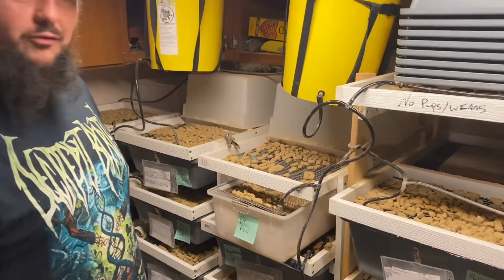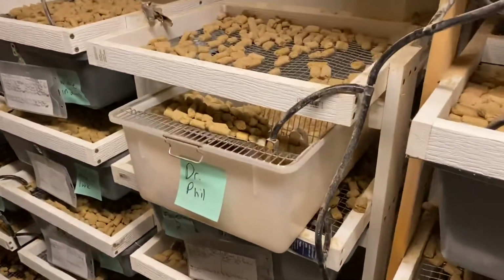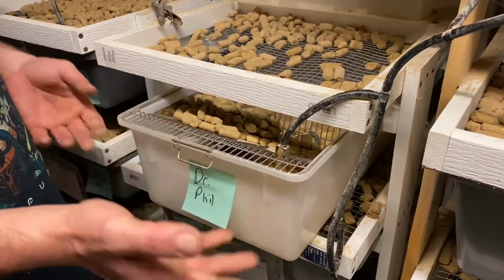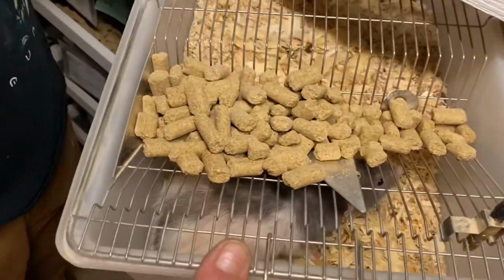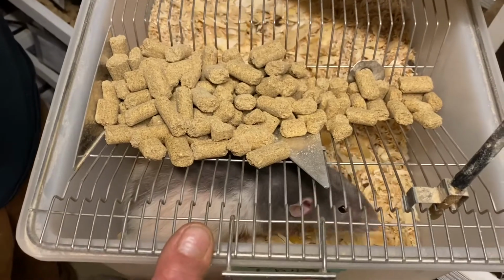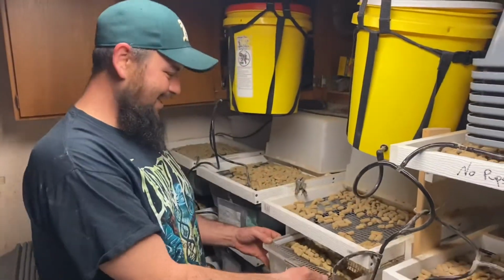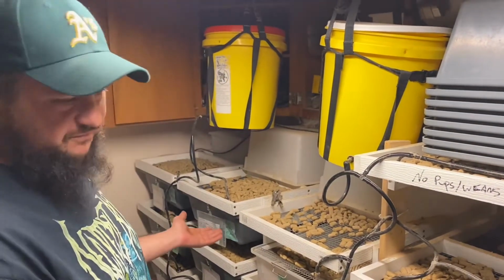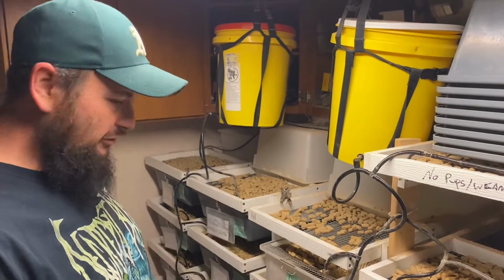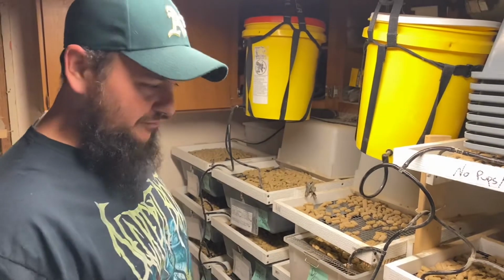And why is that one guy in his own container? Oh, he's getting a week off. That's Dr. Phil. He's got slick bottom shoes on. He is running nowhere. He's a gentleman. But yeah, every once in a while I just don't have females that need to be paired, so usually there's a male that'll get a week off, and we try to give them all like a week off here and there.